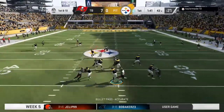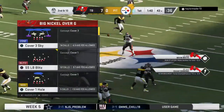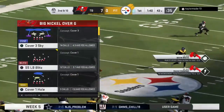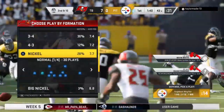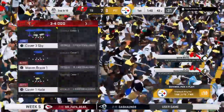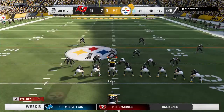On 1st and 10, Fields. And nowhere to fit that football in. It's knocked away and incomplete. Juju Smith-Schuster, the intended receiver. But it's going to be 2nd down. 2nd and 10. So 2nd down, still 10 yards to go.